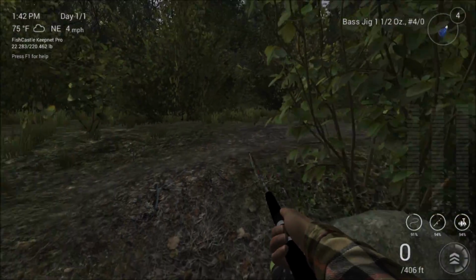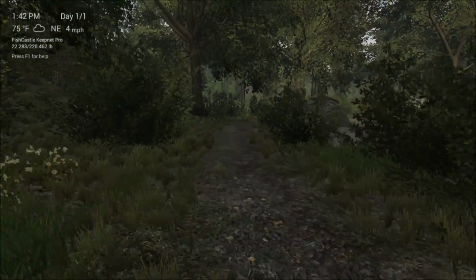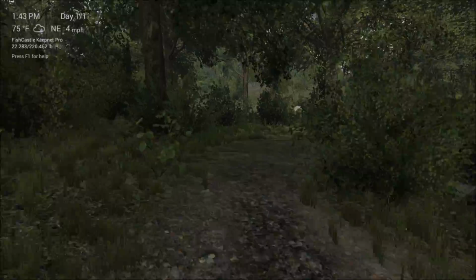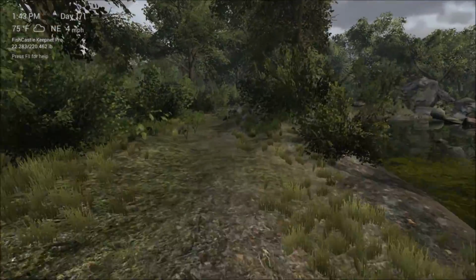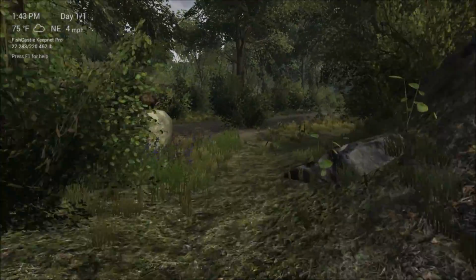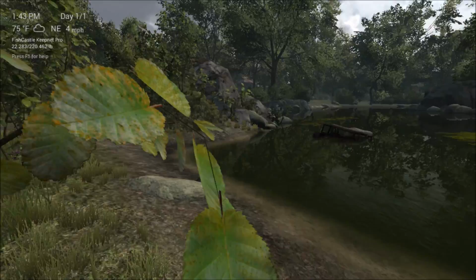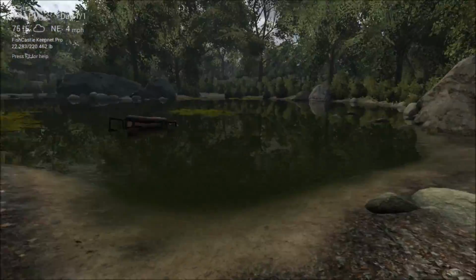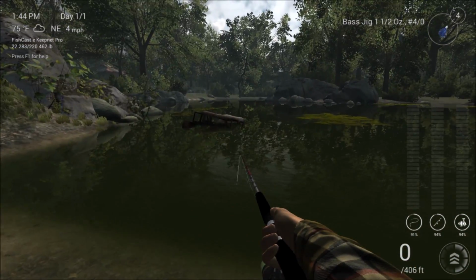Alright guys, we're going to try one last thing, and I'm going to take us back to the original location. And that is the crayfish crankbait. Okay, that's not it. That's actually not a bad spot either. But this is the most familiar of the spots, so we're going to stick with that for now.